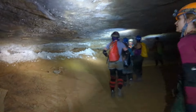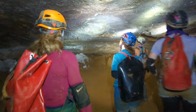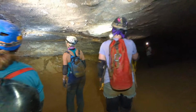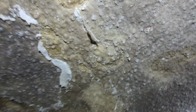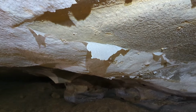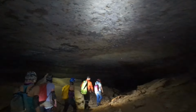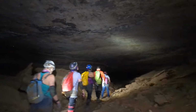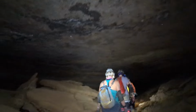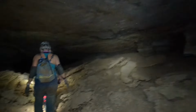So we've got an area up here that has a lot more gypsum. It even has what's called gypsum beards and a gypsum rope. That's gypsum, it's gypsum like crust. Look at that one right there. That one's really peeling off. I don't know if you can really see that on the camera, but the ceiling is super, super sparkly. It's all from the gypsum.